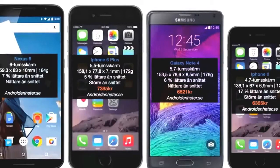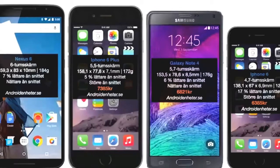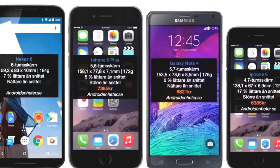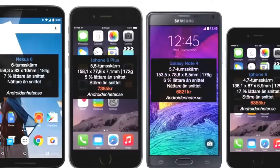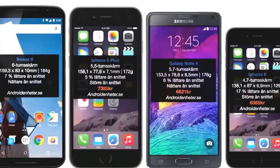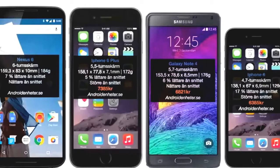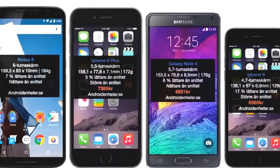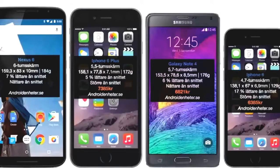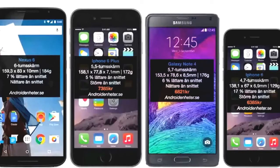Versus only 7 millimeters on the iPhone 6 Plus, and the Galaxy Note 4 is 8.5 millimeters, and even the iPhone 6 is down at 6 millimeters. So definitely a lot of thickness there, which is interesting. It also is a little bit heavier, 184 grams, the Nexus 6, versus 170 grams on the Note 4 and the iPhone 6 Plus. That's also going to be interesting to see.